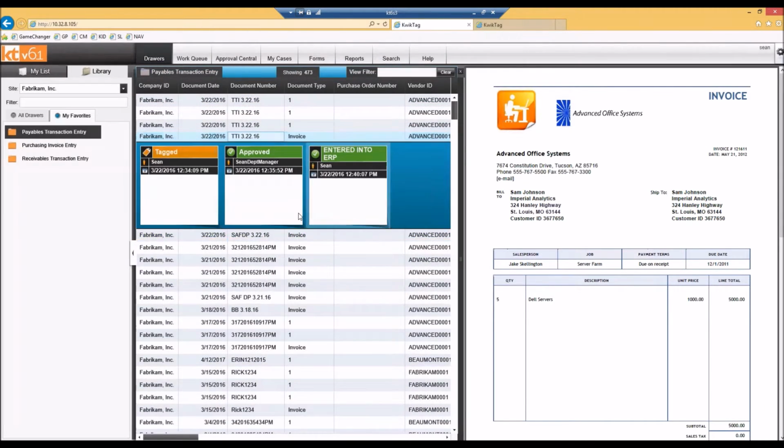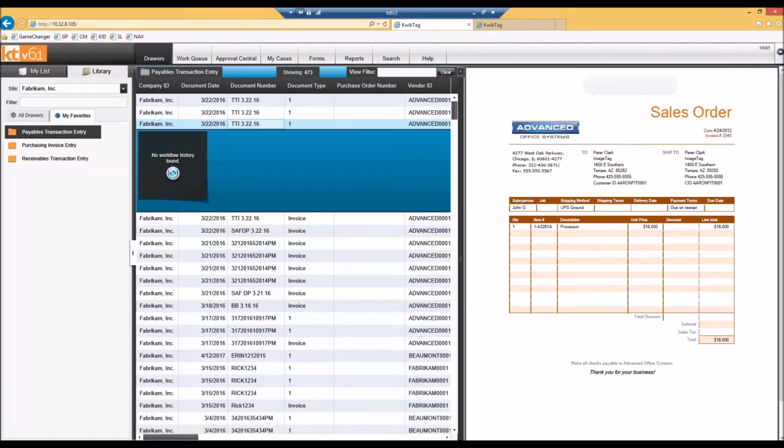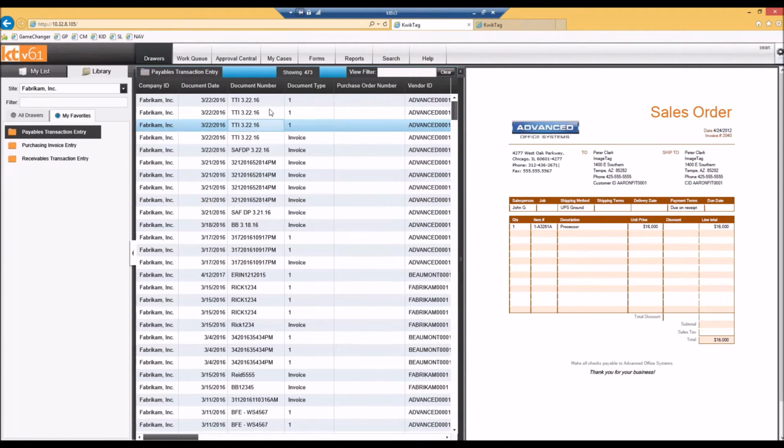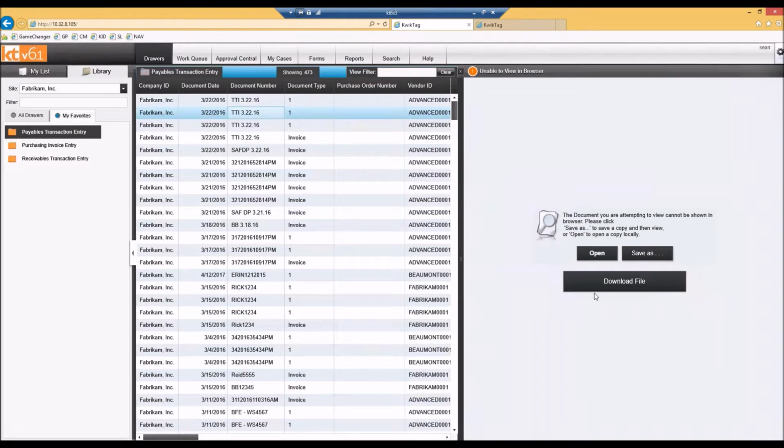We'll have a workflow history for that one, just like the other one I showed you earlier. Moves it right through. This will be the sales order, right? No workflow history there. Didn't go through a workflow. This will be the email, right? We can open that up and take a look at that.